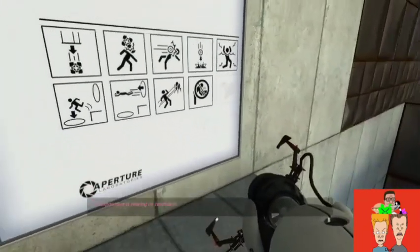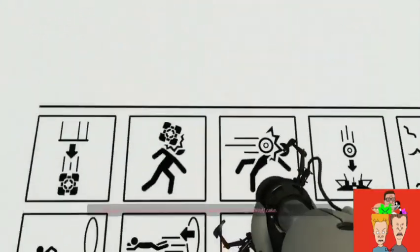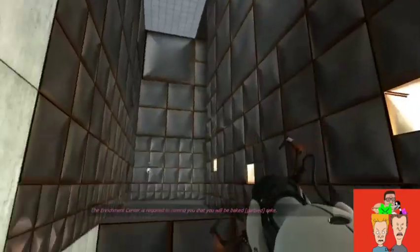Is nearing its conclusion. The Enrichment Center is required to remind you that you will be baked, and then there will be cake. Okay, then.